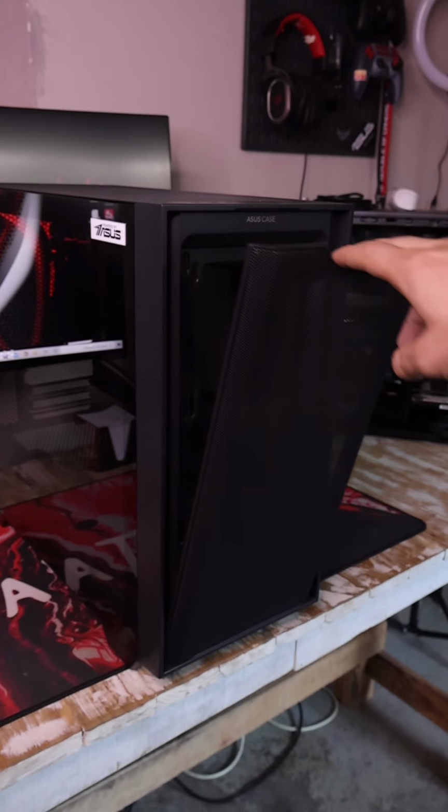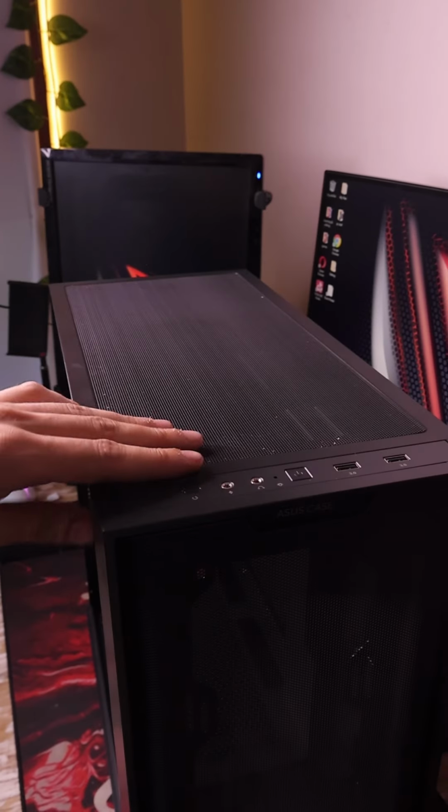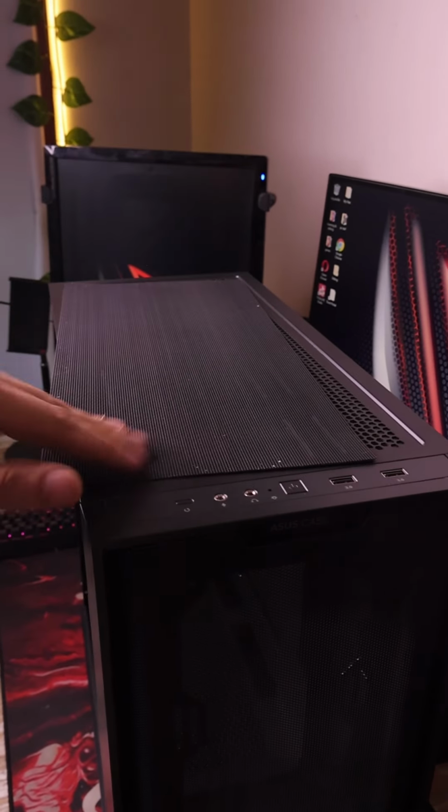Cable management? Not that I know what that is. Or maybe you want to clean your case fans, or even clean the dust filters of the PC. You see what I mean? And also another thing, this case is actually big. Like, it's bigger than my ATX PC case.